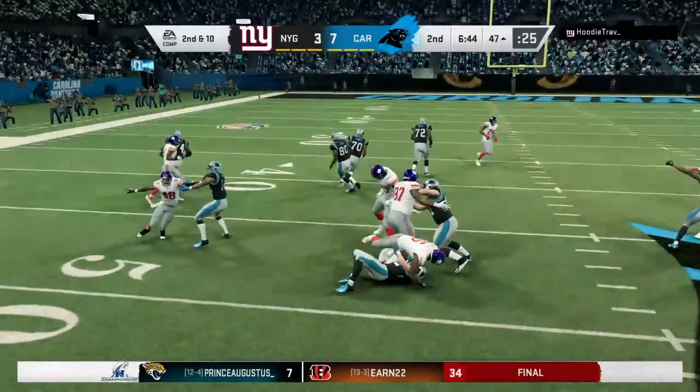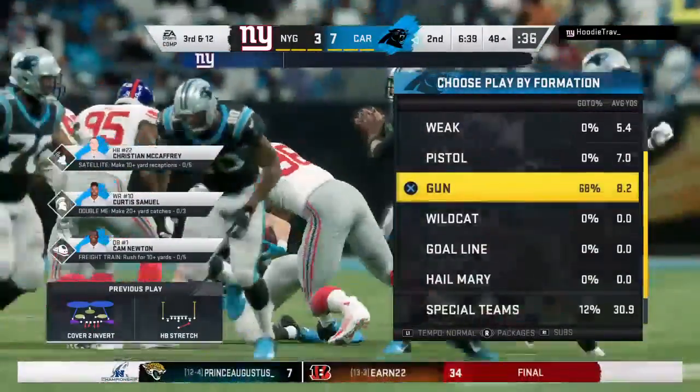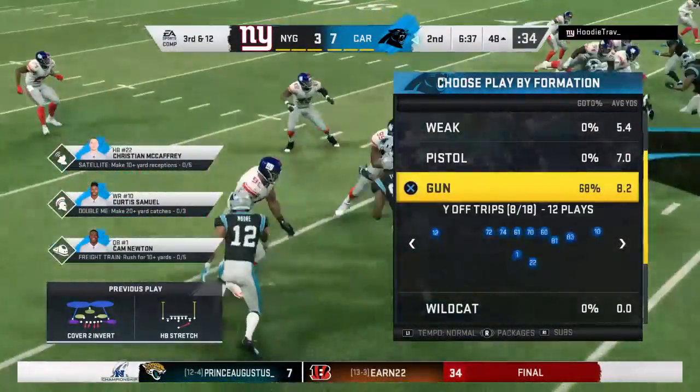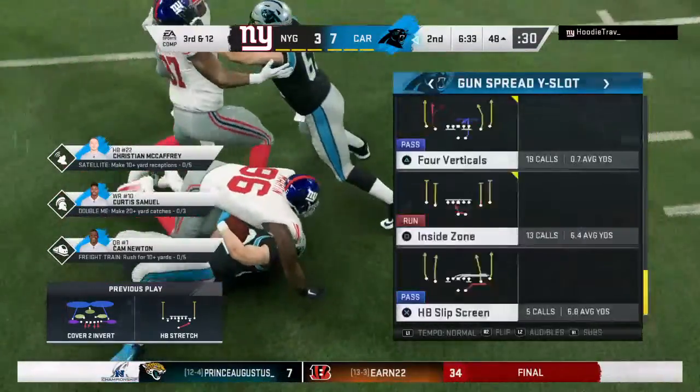Newton going to hand it off to McCaffrey. And this Giants defense getting off the ball quickly. They stop him behind the line again. Call it a loss of 2 on the play. And they'll be facing a 3rd and 12.